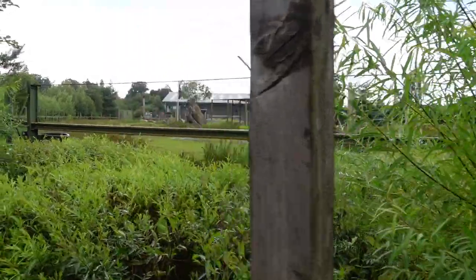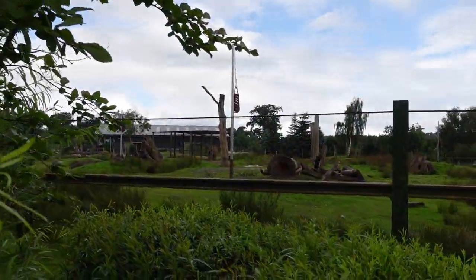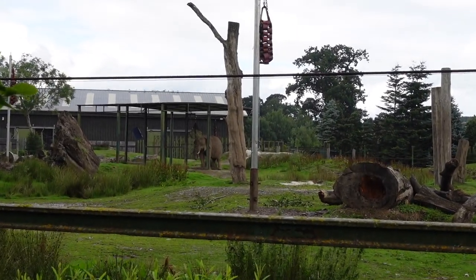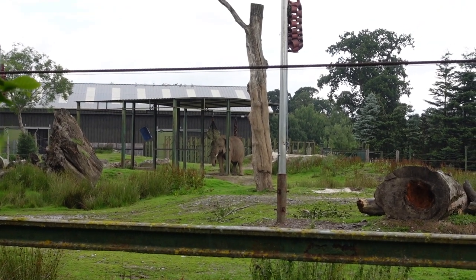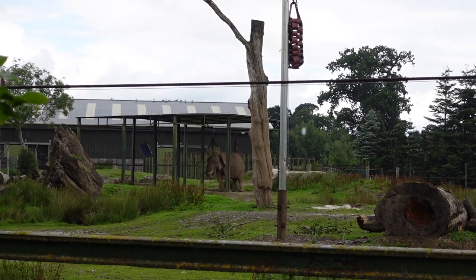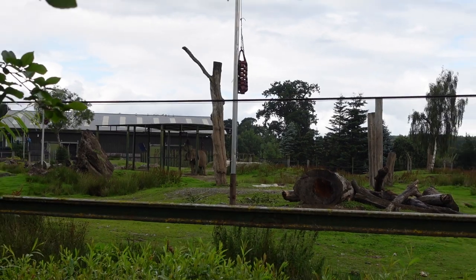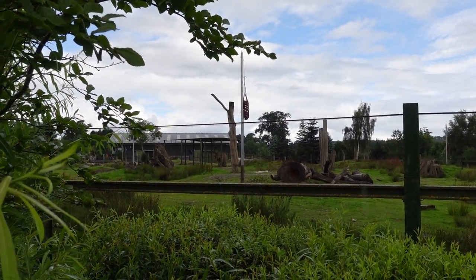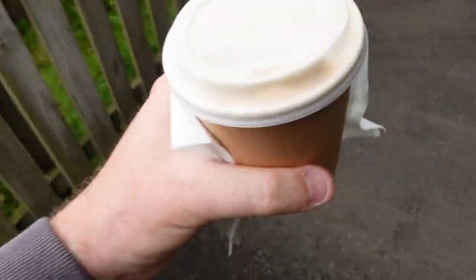There's a gap here. There we go. I'm actually in the rain now. I need to watch my camera with the rain, of course. There's the elephant undercover. And later on we can have a look inside the habitat as well. I think I'm going to head over to the lemur land, take the bridge over and have a look at the lemur land and enjoy my coffee.